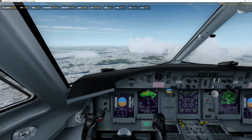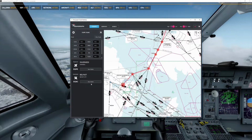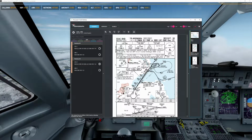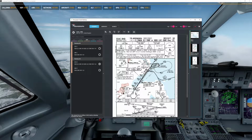So we can do a wee bit of preparation for our landing at this moment in time. An approach chart coming in from Blacha McGee, then into Belfast City. We go to our ILS chart. We need to be at 2,000 feet at McGee, and we need to be on a course of 218.